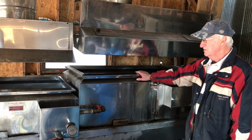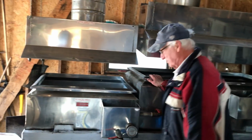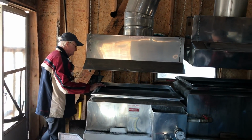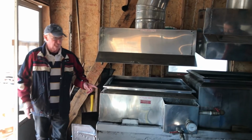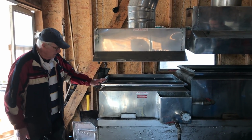So that's the first pan. Then it goes on the other side, you can't see it, but it goes through there. Another float system controls it as it comes into this front pan here. And this is where the finishing takes place.